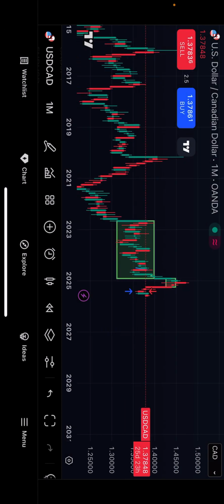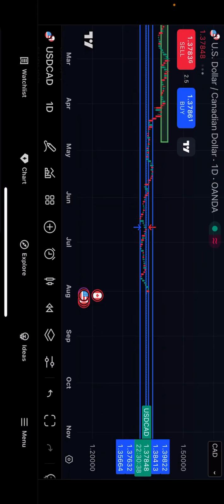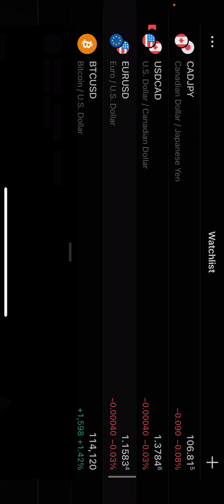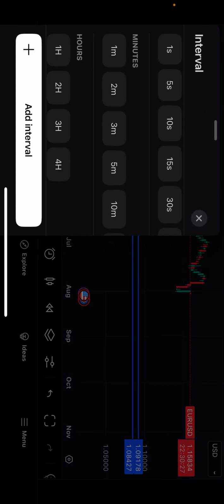Mm, I don't really like it like that either. Not even gonna lie to you. It looked decent, so you could pay attention to it. That looked decent though. Euro USD, that looked cool.